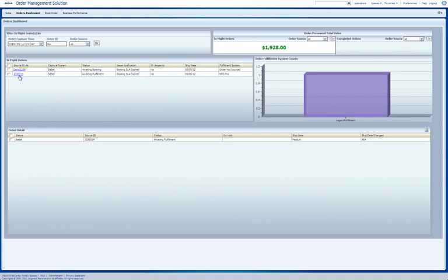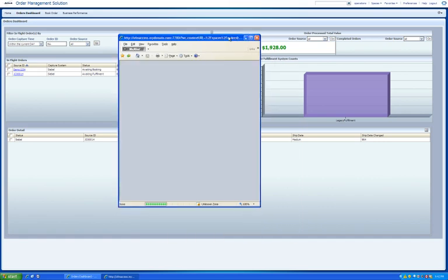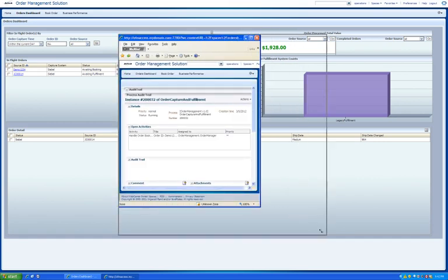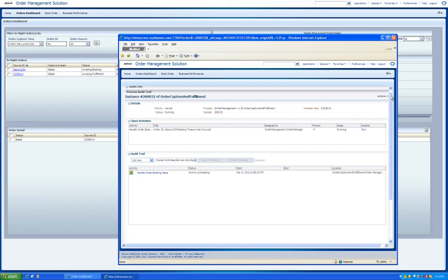Additionally, let's drill down now into our running order that we submitted so we can understand how we got here. Let's take a look at the audit trail that BPM is going to be tracking throughout this order's life cycle. What this has launched is the instance view for our particular running process. We can see here that our current process is in the activity handle order booking issue. Demo 1, 2, 3, 4, we've actually incurred a booking timeout.